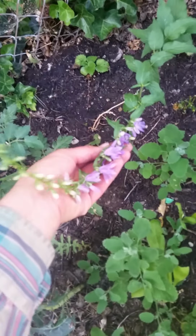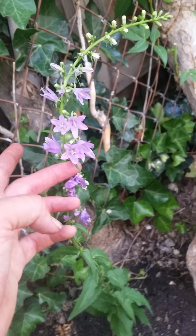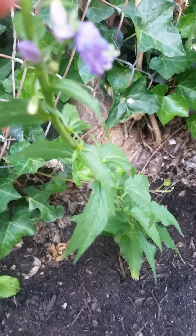What else is new? We've got some calendula coming up, flowering, this mystery purple plant, which I've seen every year in the back corner. If anybody knows what this is, I'm not going to bother to key it out. It is a purple, bell-shaped, leaves look like this.